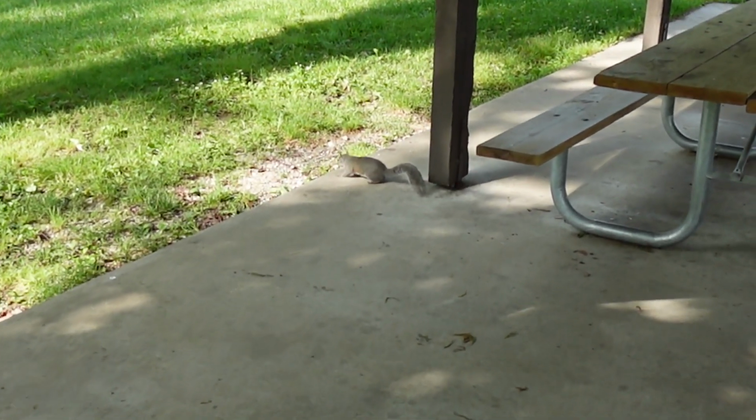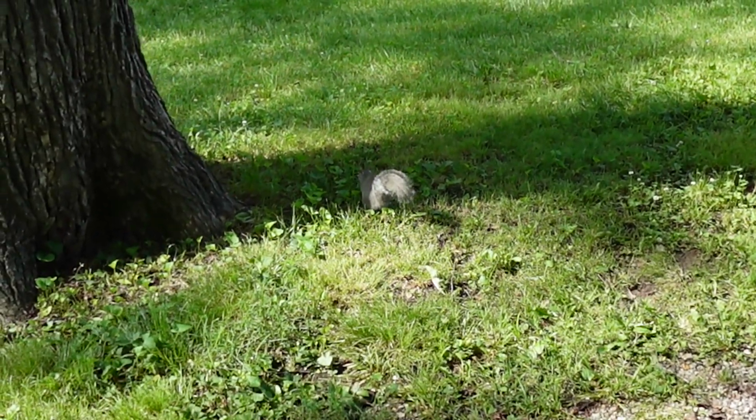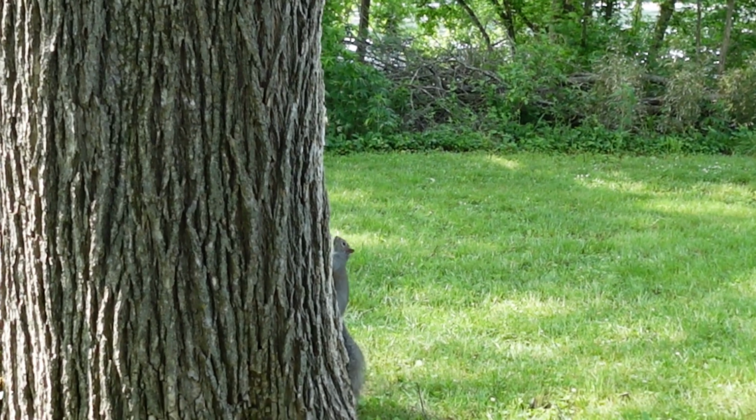It's squirrel time. Try not to scare him. He's out of here. Another look at a squirrel, hopping around in the grass. Now he's in the tree. Bye, Mr. Squirrel. Have a great day.